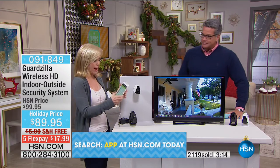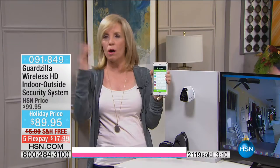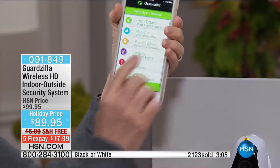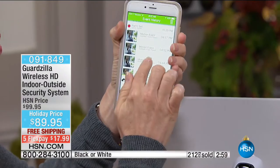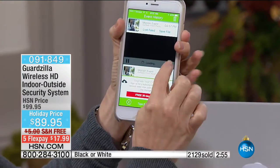In fact, let me show you that right too. And remember, it's in high definition, so these aren't like the old cameras. It automatically records, and you don't have to pay anything for that. So you go into your event history. I had our front porch on yesterday. Look, I got 20 clips. It was a busy day. Kids were in and out. We had workers at the house. This is what they send you.